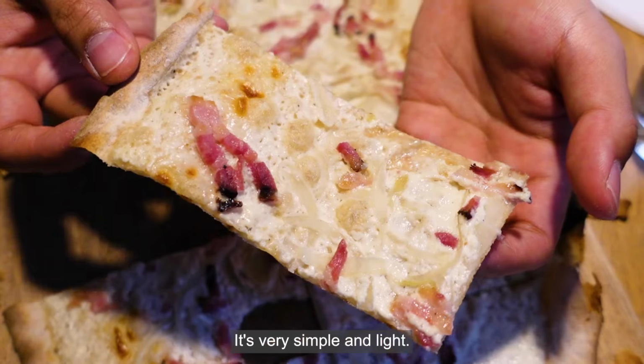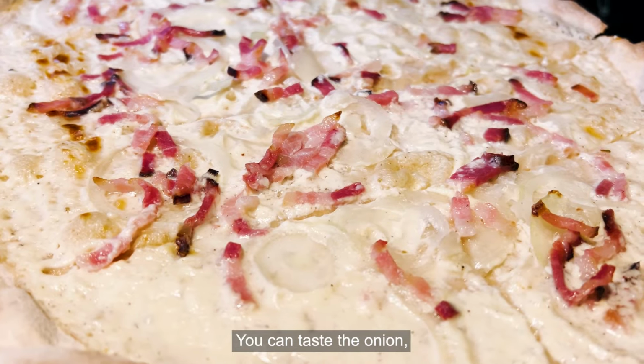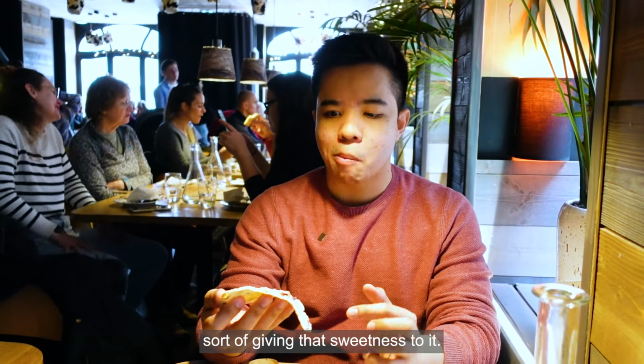Well, it's very simple, and the sour cream does really come through. You can taste the onions, sort of giving that sweetness to it.